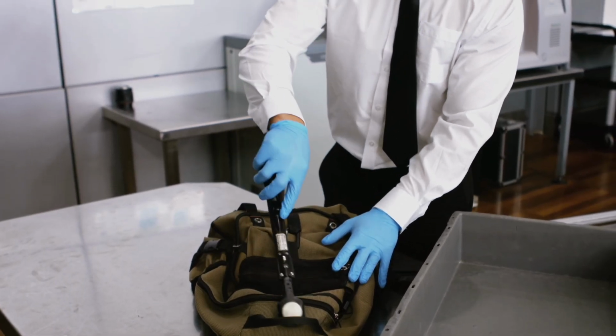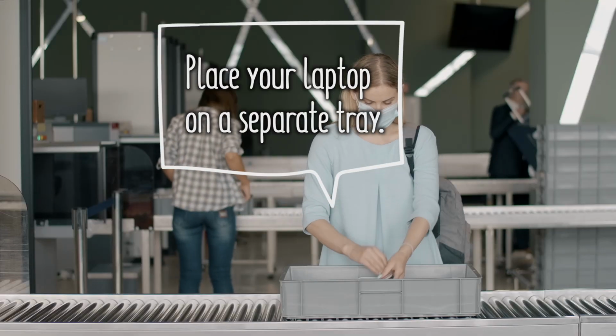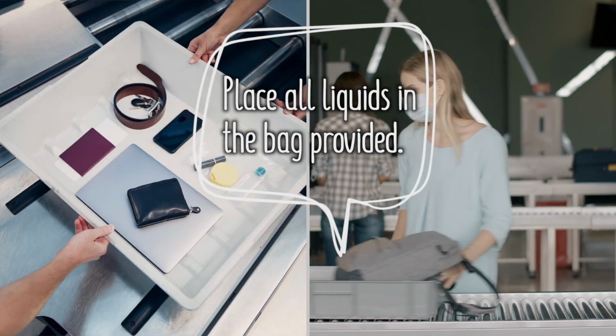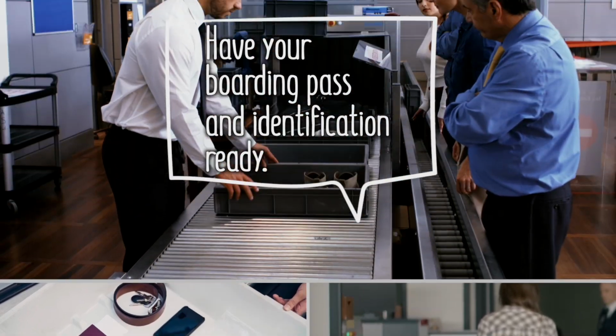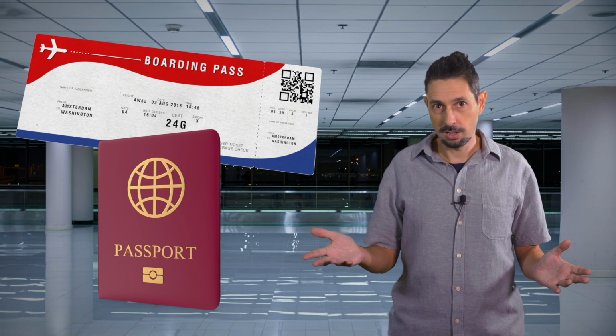A security guard might say, "Place your laptop on a separate tray." Or, "Place all liquids in the bag provided." Or, "Have your boarding pass and identification ready." This means that you will soon need to show somebody your boarding pass and passport.